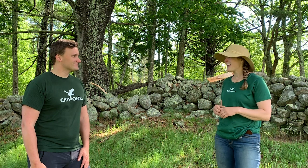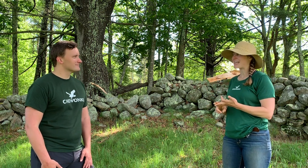It's true. So we're standing right now out in one of our pastures on Saltmarsh Farm. This particular pasture we call North Pasture. And this land, Chewonki Neck, is a peninsula. It's shaped like your left hand, curled up like this. And it is the ancestral land of the Wabanaki people. For thousands of years, the Wabanaki people utilized Chewonki Neck for fishing and hunting and agricultural land.